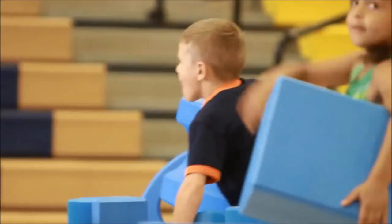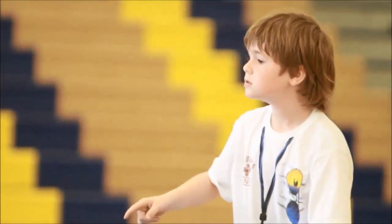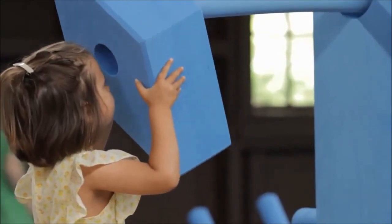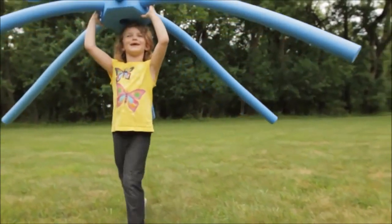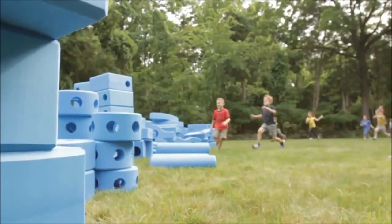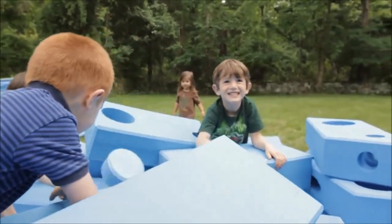You want kids to be engaged and passionate about something, and I think that's what I've seen these blocks inspire, is sort of a passion. They get into a groove that the outside world sort of goes away, and they live in the imaginary world that they're creating.